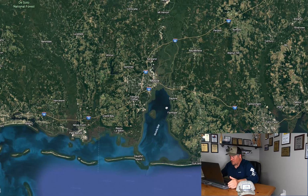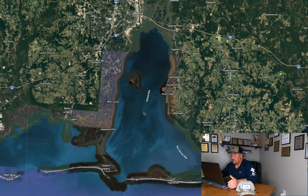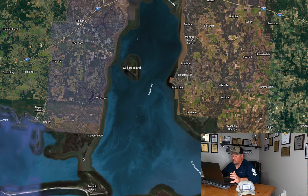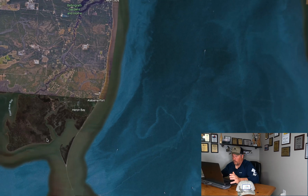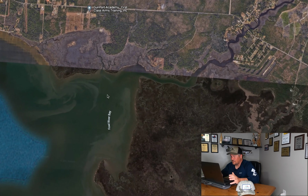All right, so got Google Earth pulled up right here, and here's the thing: in December, the water temperatures are getting cooler. I actually went out yesterday, and the water temps were 57 degrees, so it's really getting down there. Now, with that being said, the easier place to target fish right now is going to be in your smaller creeks. Smaller creeks like Heron Bay right here is one of them, or Little River over in Bayou La Batre is another one. But basically, any of your smaller creeks, West Fowl River, areas like that.